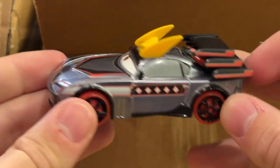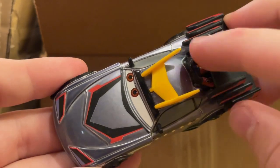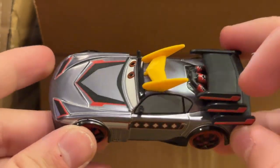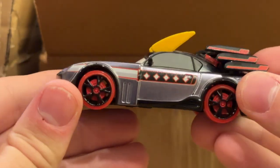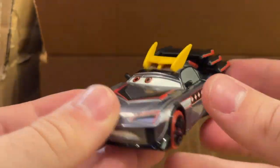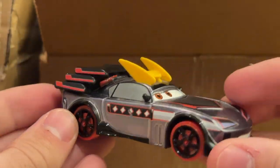You got the Stack spoiler back there. You have his little crown here. The N2O canisters back there, which on the Mattel version, they just paint over in gray. It looks almost Zamac. Oh, this is just such a beautiful car. And yeah, the tires are the main thing as to why I like it so much. But yeah, so great to finally have this one in the collection.